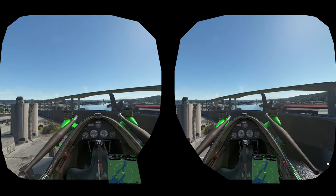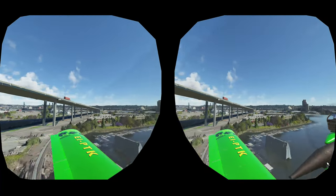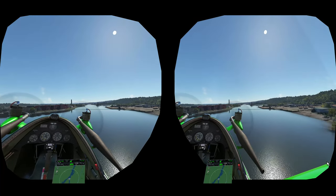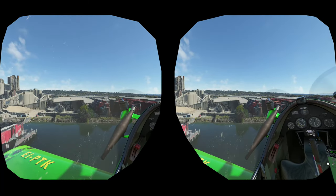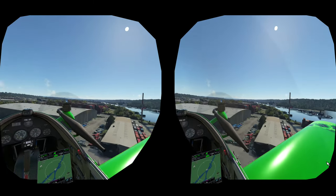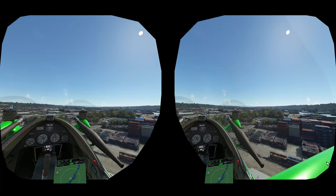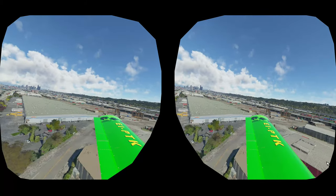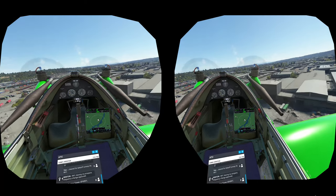Here goes nothing. Hey! The bridge is sparky proof. Containers. Okay, let's go land first again.